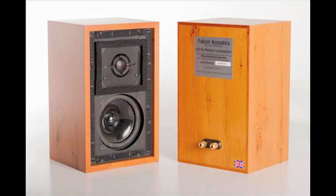The iconic LS35a loudspeaker was designed by the BBC in the mid-1970s for use as a mini monitor in mobile recording vans. It measures 12 inches high by 7.5 inches wide by 6.5 inches deep and is comprised of a tweeter, midwoofer, and two-way crossover in a sealed box enclosure.